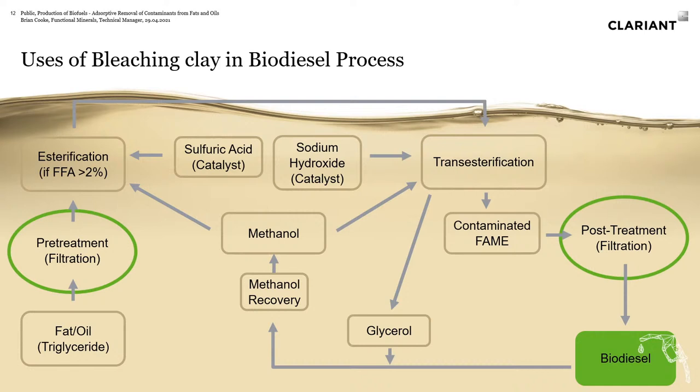So at the end of this process, we end up with contaminated methyl esters after the glycerol is separated. You're gonna have some residual glycerin. You may have some metals that made it through that need to be removed at the tail end of the process. So you have a post processing step that you have to do, whether that's just a water wash with distillation. But typically after that, you still want to do a final polish to make sure the biodiesel meets the specifications and that all the contaminants are removed. So that's where another place where the use of an adsorbent can come into play.